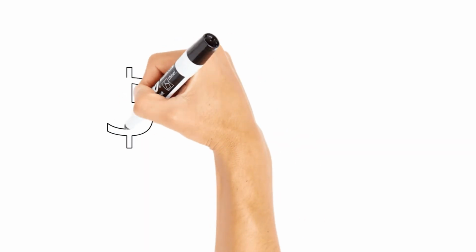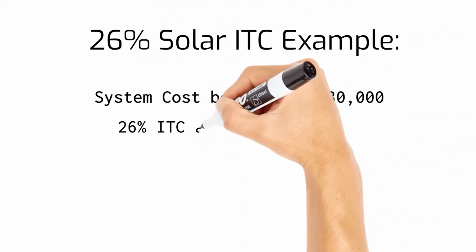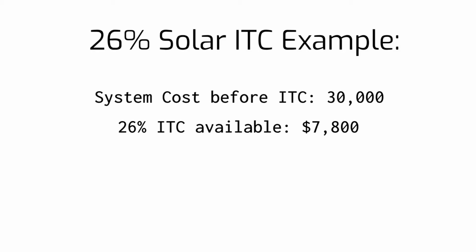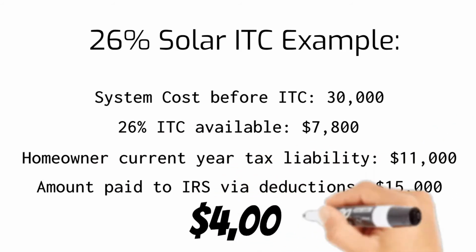If we were to take an average system cost of, say, $30,000 for a solar system to be installed on your home, and we took 26% of that, which would be about $7,800. If you were currently paying taxes throughout the year, say you're a W-2 employee, your taxes are taken out of your paycheck every single pay period, you're already contributing towards what you owe. Now, there's a good chance that you pay in more throughout the year than what you actually owe at the end of the year. So if you were to not go solar, and you had a tax liability at the end of the year of $11,000, but throughout the year you had paid in $15,000, well, at the end of the year you'd get a refund of $4,000 because that is what you overpaid.